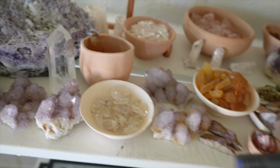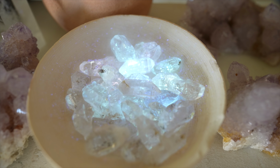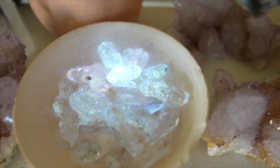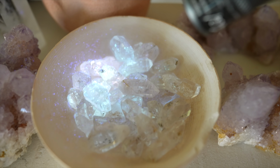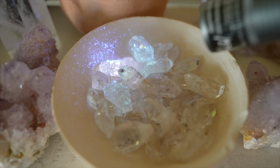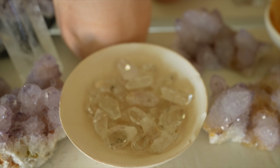Hold on one sec, let me look. Okay, I found Michael's blacklight. Let's turn that on, see if we can light these up. Okay, so there's the anhydrous quartz with a black light on there, but it's beautiful. It glows like this, like little bits of aqua trapped inside the crystals. Oh, sometimes you get like some peaches and reds in there too. Ooh, beautiful. Okay, so that's the anhydrous quartz. You wouldn't ever know just by looking at it, huh?